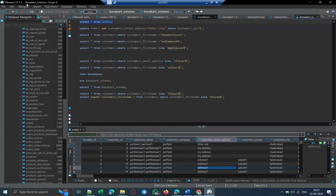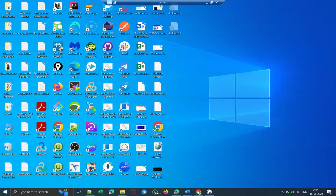By using these database tools like DBeaver or DB Visualizer, guys, these are the popular database tools. Anyone expects from a performance engineer to have some basic SQL knowledge and how to execute some basic SQL queries. These two are more popular database tools, as you see here. And these are called universal database tools because you can connect to any database.